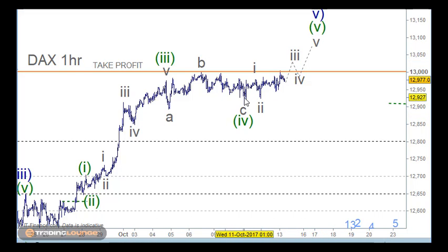Even as messy as it is, it's a nice building process here of wave 1 and 2 and 1 and 2 and going into the third. So we should see it gathering strength to push up through here on the Friday. I'm not going to make a call in terms of a trade here because it's not really a setup, but it should push higher, so you can take that on board.